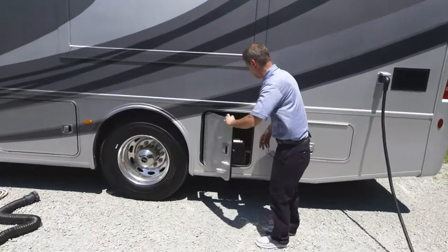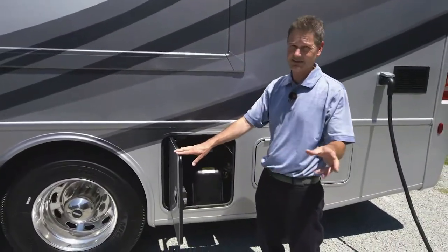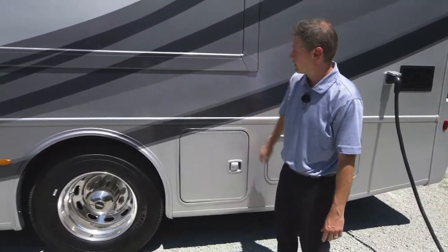This one is next. Diesel exhaust fluid. There's a gauge here. You can also check it on the OptiView dash. Again, I told you that thing is feature rich. You can check your diesel exhaust fluid right here.